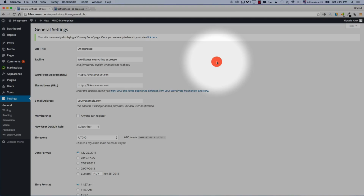Then we have the settings section. The settings section is where you'll find the settings for your WordPress site, and it will also contain some extra menu items that are added by certain themes or certain plugins. Like for example, under settings here we have general, writing, reading, discussion, media, permalinks. But we also have the WP Super Cache, which is a plugin that we installed in a previous lecture.